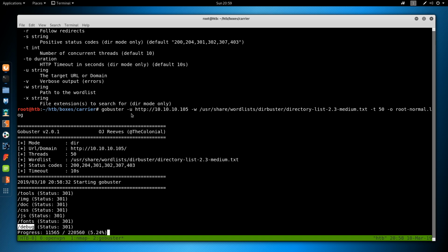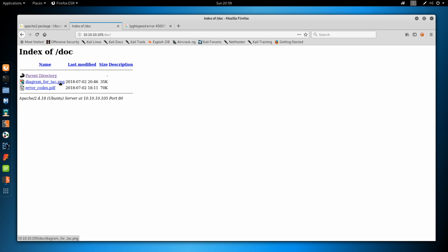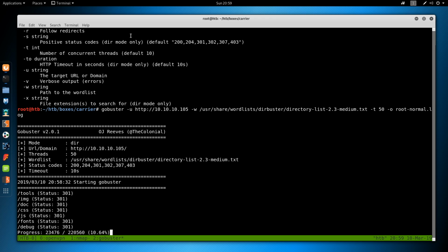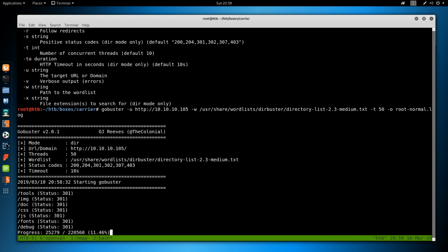We also have debug, which is interesting. So let's go to /doc, and we get a diagram for TAC and error codes.pdf. If we look at diagram, we just see what looks like to be 3 different routers, AS100, AS200, and AS300. So doesn't really mean too much, but I'm going to save this just in case we want to reference it later. So just do a wget against the image to save it.